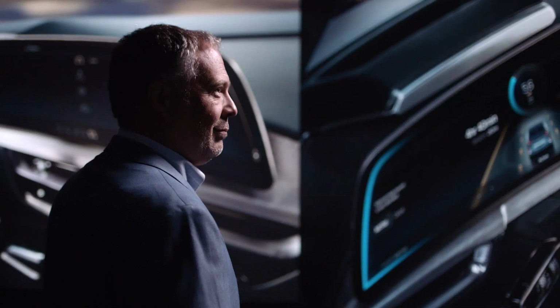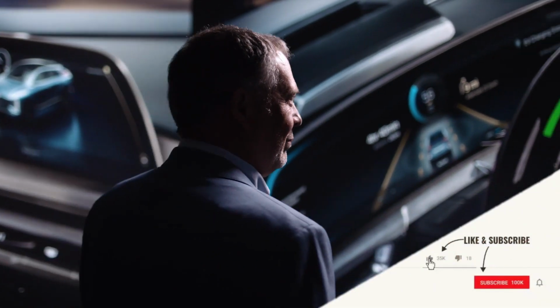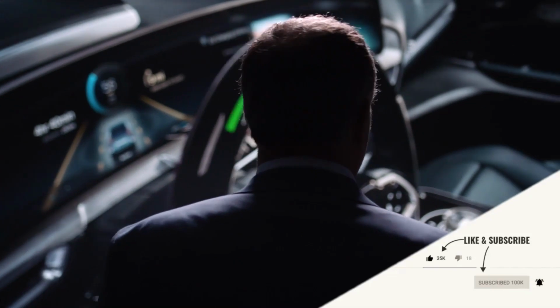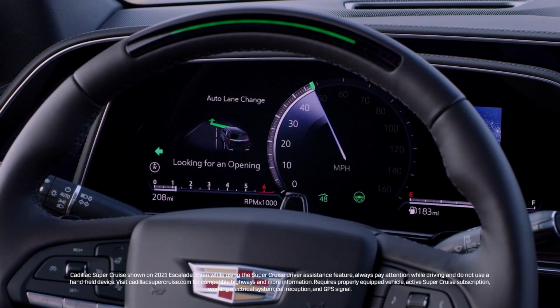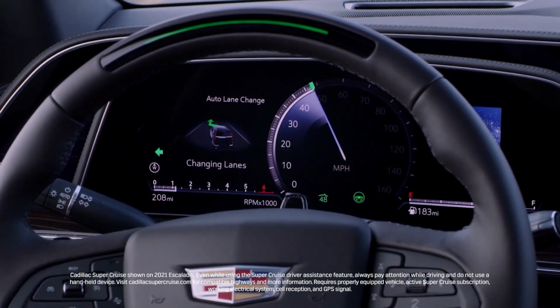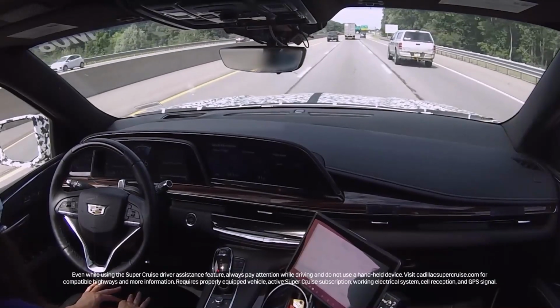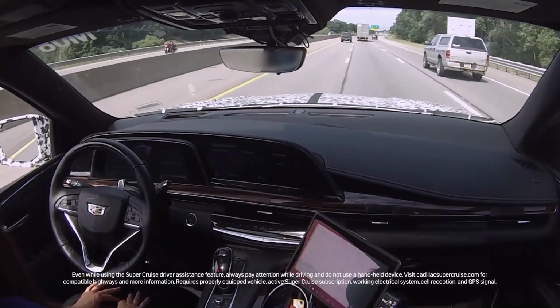Often designing new features that you don't fully understand yet is a challenge. Super Cruise is a great example. Super Cruise is the industry's first truly hands-free driver assist system. We introduced it in 2018 on the Cadillac CT6, and it'll be coming to the Lyriq. We've added many new features to Super Cruise, the biggest one being our lane change on demand feature, where the driver can actually request a lane change and then the vehicle will execute the lane change on its own.